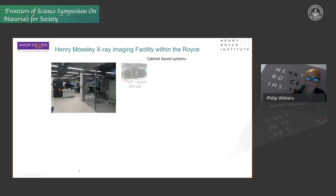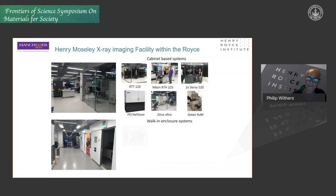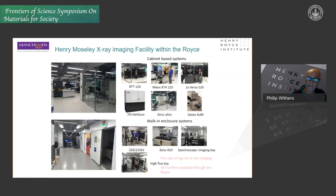So the Royce is really about supporting advanced materials developments, and although it's founded in the UK, it is an international centre, and I note that we've just started an interesting collaboration with Professor Basu on hip implants, working with IISc in Bangalore. So there are real opportunities for collaboration.